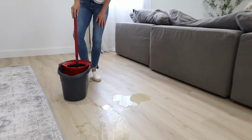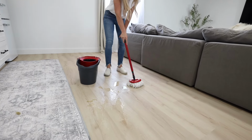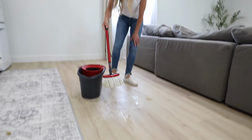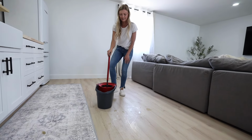So this is why we got the Lifeproof flooring, got ourselves a nice mop, and it's quick and easy cleanup. They also have an antimicrobial protection, which helps to keep the floors cleaner. Once I finished disinfecting Milo's accident, we went back out to the barn to go play in the water.